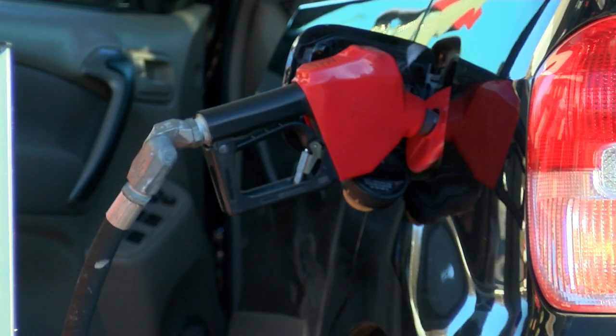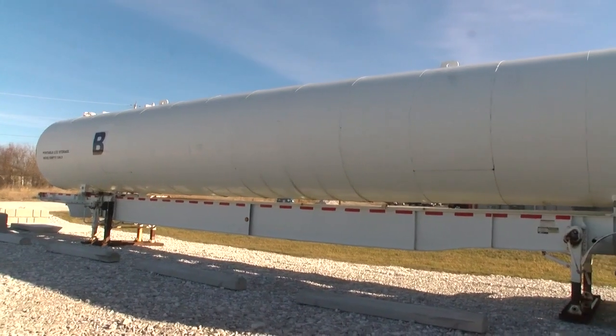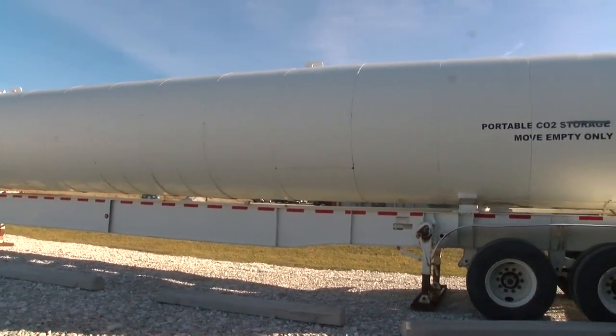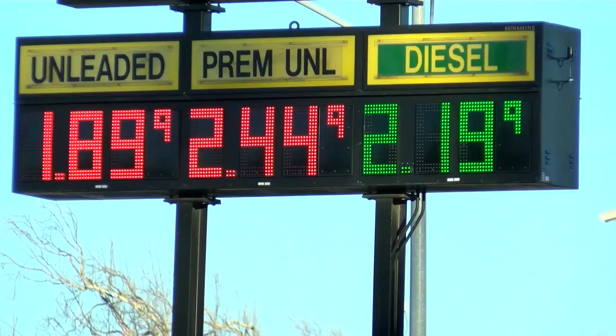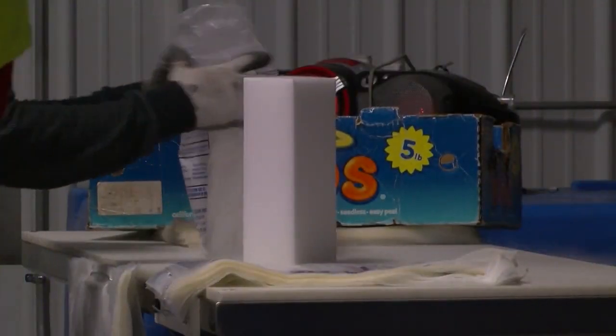During the summer, falling gas prices impacted the availability of liquid CO2. This led to a dry ice shortage as manufacturers struggled to get carbon dioxide, a byproduct of ethanol. But now, things are back on track. Some of those ethanol plants started curtailing their production a little bit, which caused a shortage of CO2, but we've kind of gotten past that.